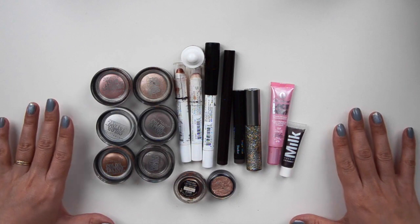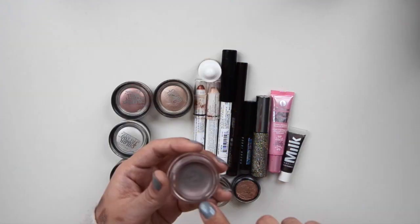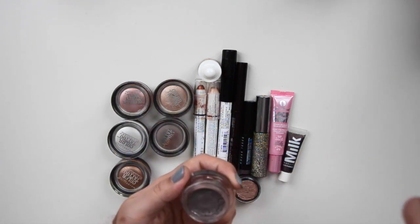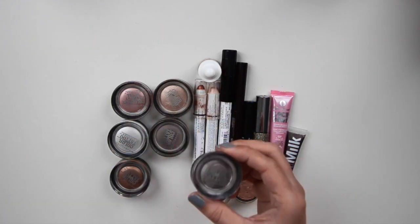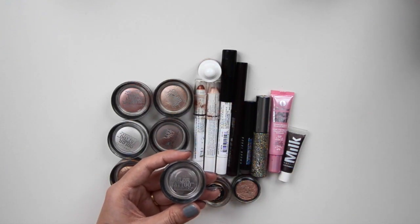So, okay, this looks a lot better than before. These 2 Color Tattoos are actually in the same color, Tough as Taupe. This one is still very fresh, although this one is a little bit dry. It's cracked. I've been using this one on my brows as a pomade. It's working so well. The color, the texture, everything is perfect. I'm actually gonna put this one into my brows category.